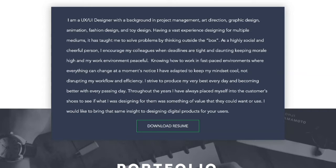And then also, you did mention that throughout the years, I have always placed myself in the customer's shoes to see if what I was designing for them was something of value that they could want or use. I would like to bring the same heights to designing digital products for that user. So why is that at the bottom? That's a very thoughtful statement. Same thing when you talk about toy design. I think you should take that piece, put it on top, and then integrate it with the toy design, because I think you'll have a bigger impact. I don't know. That's just my two cents, Adam.